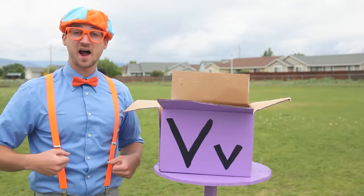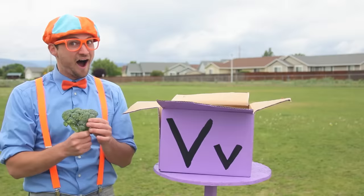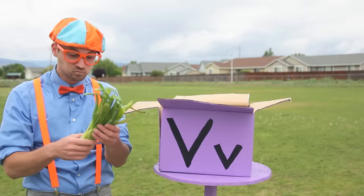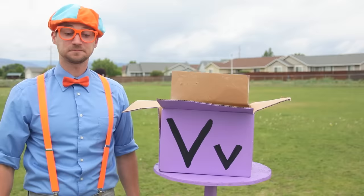Yum! I love vegetables. They're so good for you, and they'll make you grow up to be big and strong. Oh, there's more vegetables. Broccoli! Yum! I love broccoli. Green onion. V stands for vegetable.